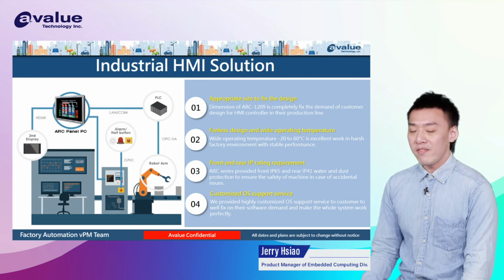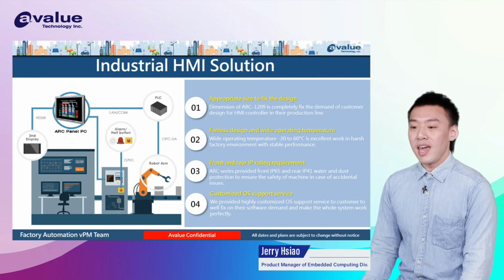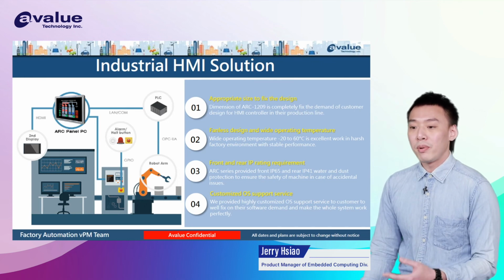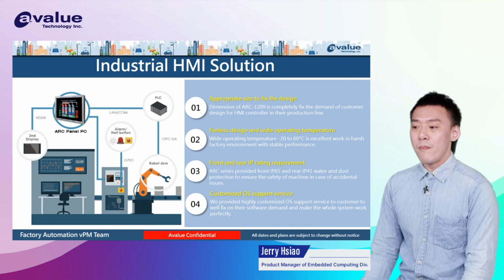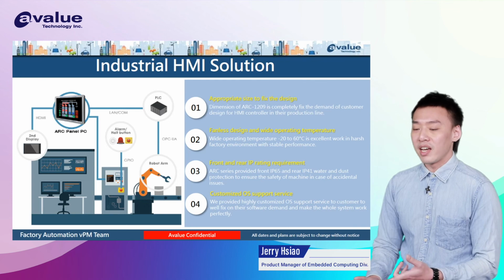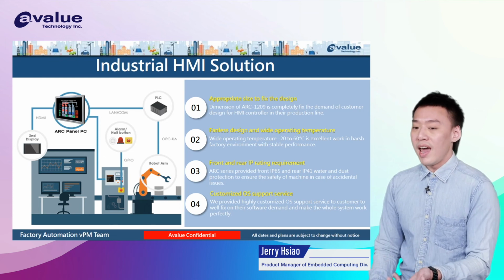So what can our Avalue solution really provide in HMI? Avalue offers an HMI turnkey solution with excellent hardware durability, a superior platform, and the user-friendly software interface that we have been talking about. And these industrial HMI solutions are widely used for industrial control and factory automation equipment. The industries covered include electronics, metal processing, textile dyeing, and also fishing and food processing, and so on.